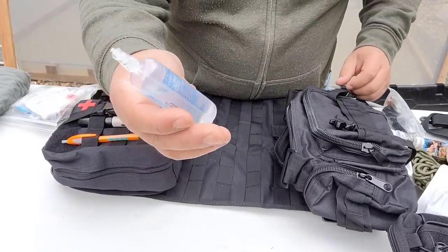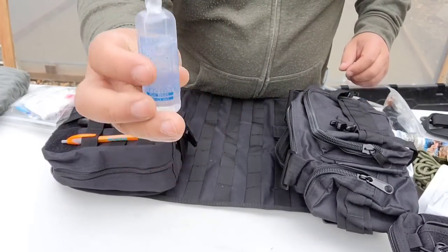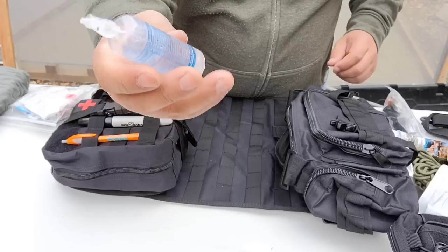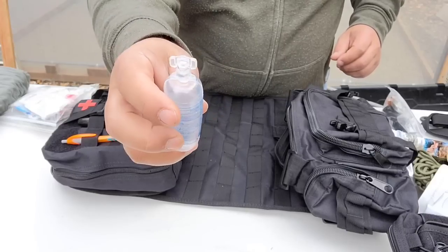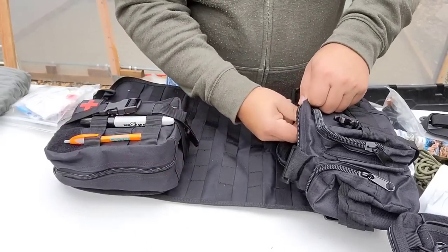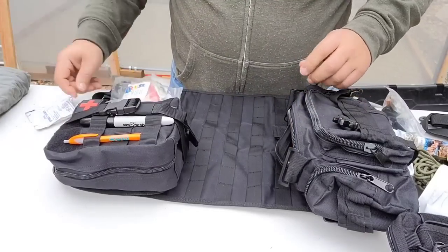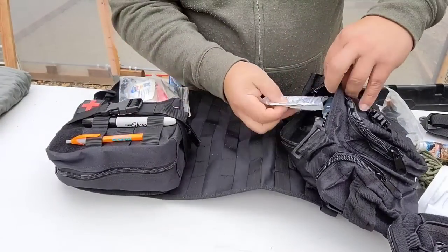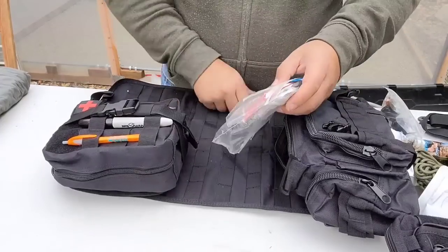We got in here some eye wash, right? And I've had this for several years in my bag, and even in the wintertime, it does not compromise the container, so it's still good. It's pretty much just some sterile water. We've got some oral hydration, all right, in case you need to rehydrate. And then we've got a little bag of goodies in here.